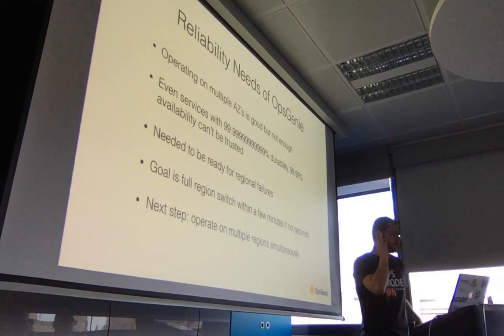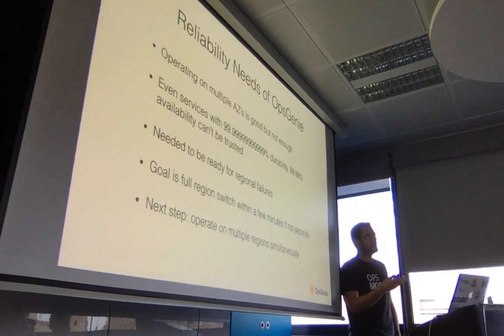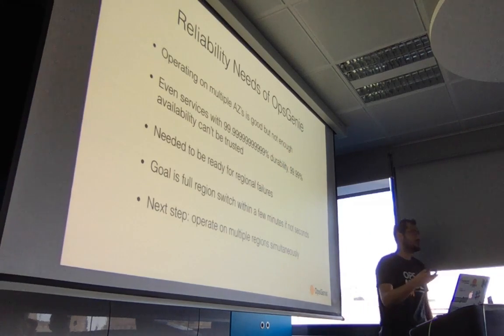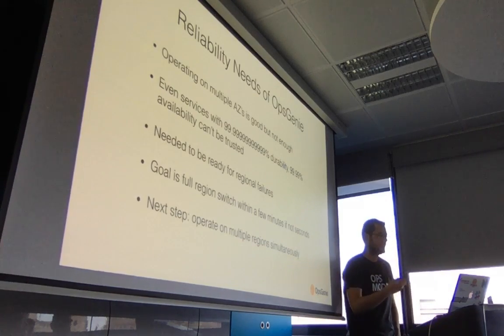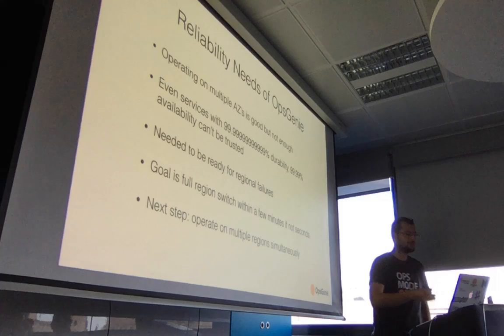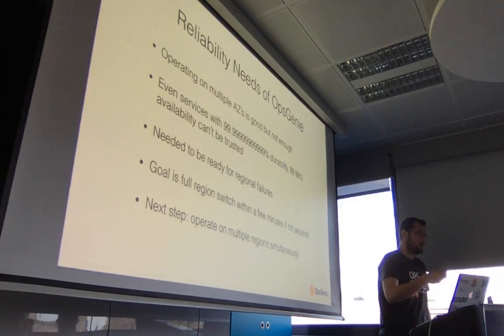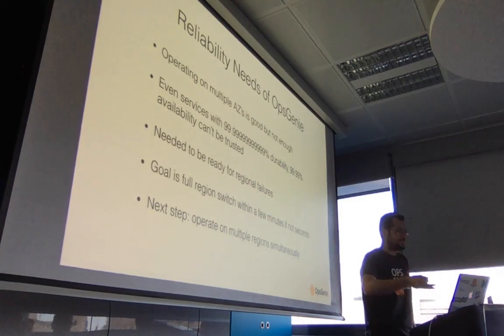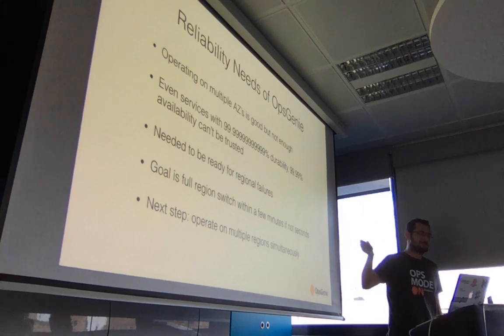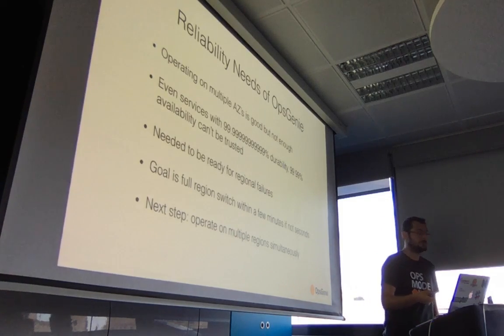So, I want to talk a little bit about the reliability needs of OpsGenie. As I said earlier, we need to be up and running all the time because we are the ones that notify the users. We are already operating, of course, on multiple availability zones, but even services like S3 with eleven nines durability can't be trusted. If you are running a mission critical system, you need to be ready for regional failures as well.